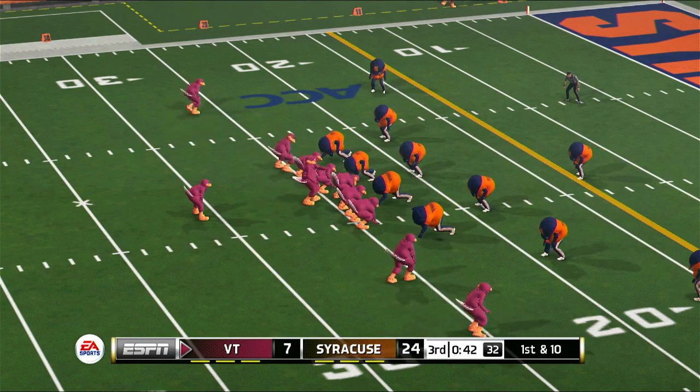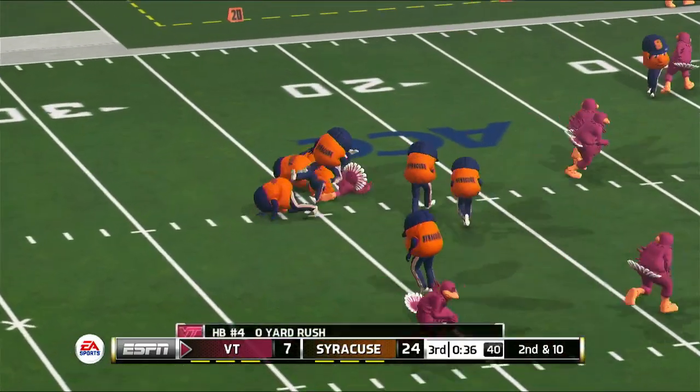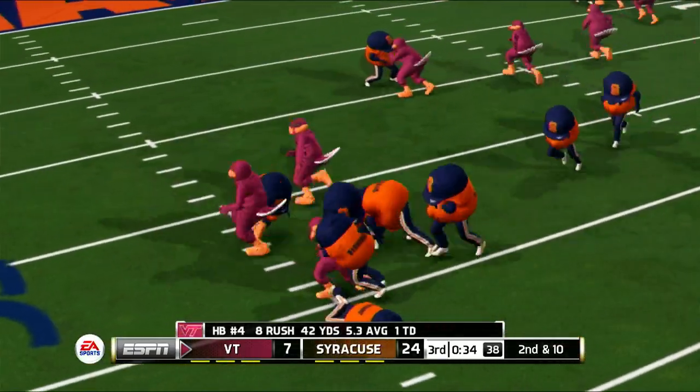From the 24-yard line, first down. Gives it to the back. He's taken down at the 24-yard line. No good on the play. That makes it second and 10.